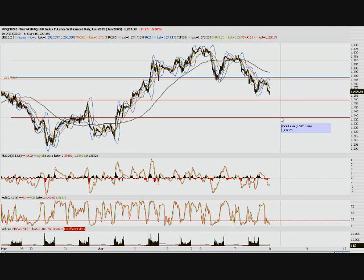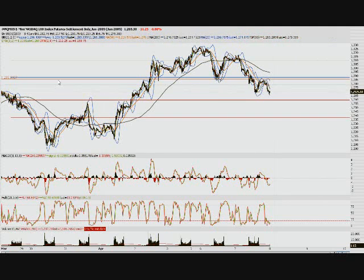So watch that for support. These are good. This is a good thing to watch for getting in and out of trades intraday. Okay, so those are the key things I wanted to show you just real quickly today.